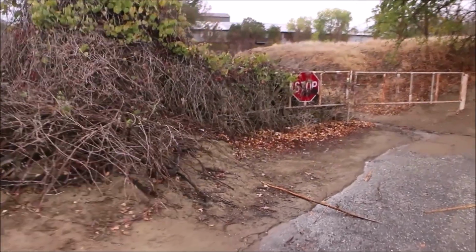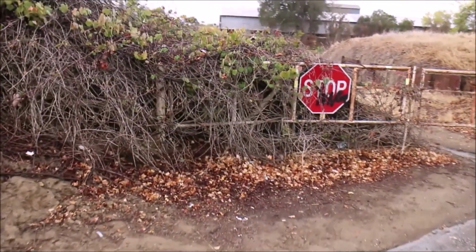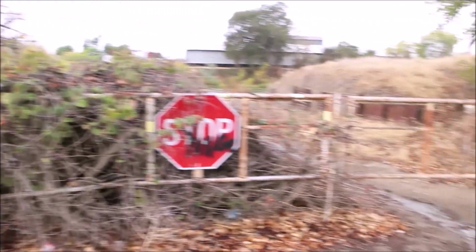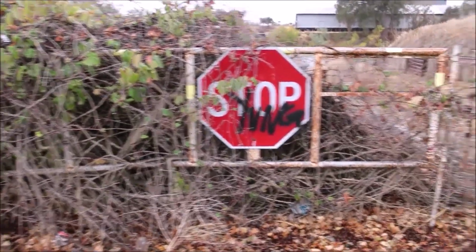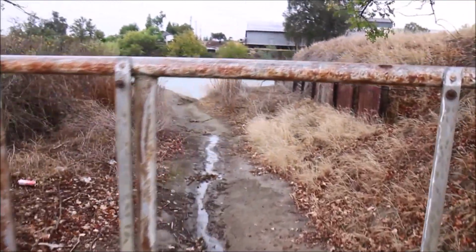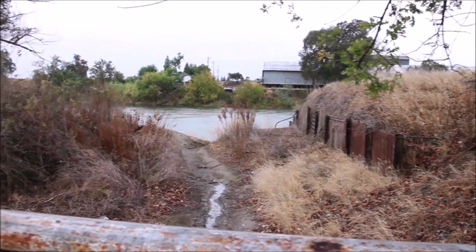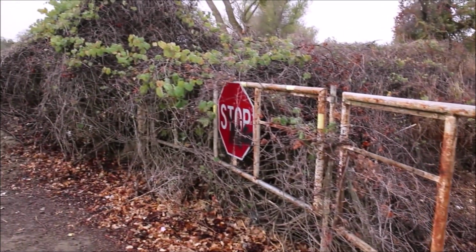This is an unused boat dock. You could see half of it's blocked off by vines. And it just goes right to the Sacramento River. All overgrown.